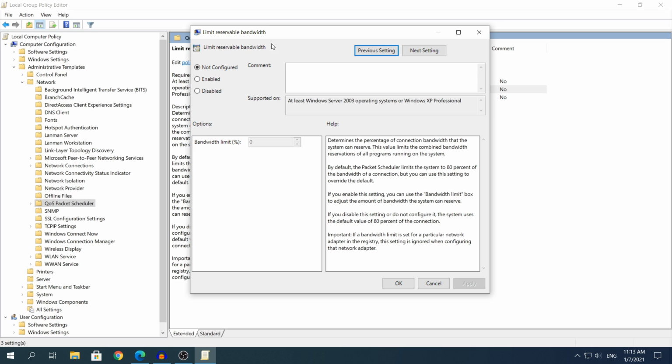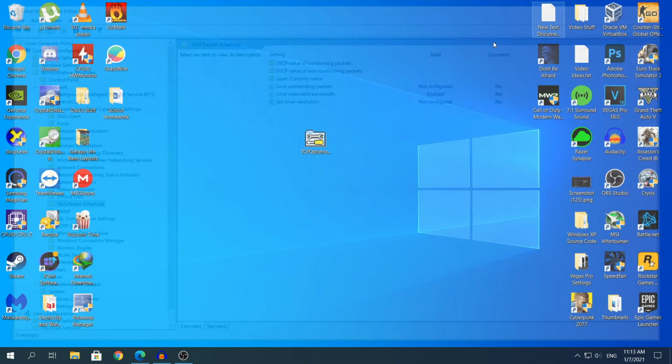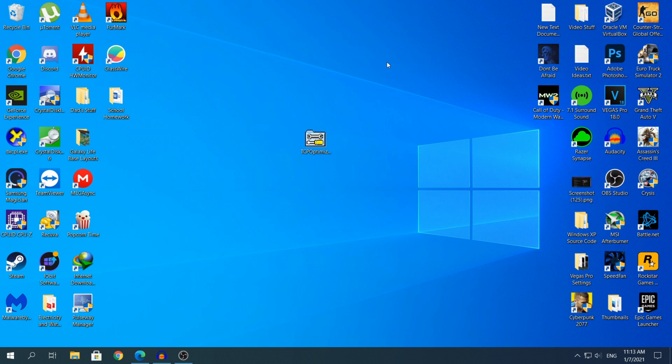Now here, what you need to do is change the setting from Not Configured to Enabled. Right here you'll see, I'm pretty sure that will be the default number, 80%. You need to change that to 0%. After you have done that, click Apply and OK, and then you can exit out of Local Group Policy. And that was literally what you needed to change.